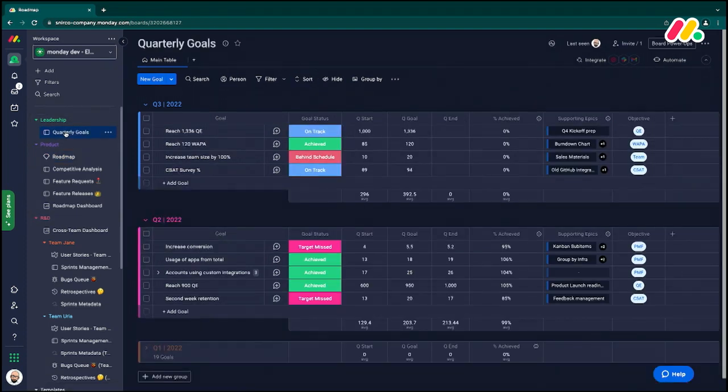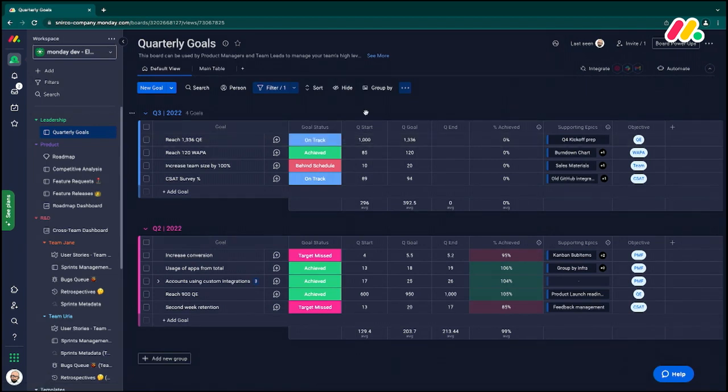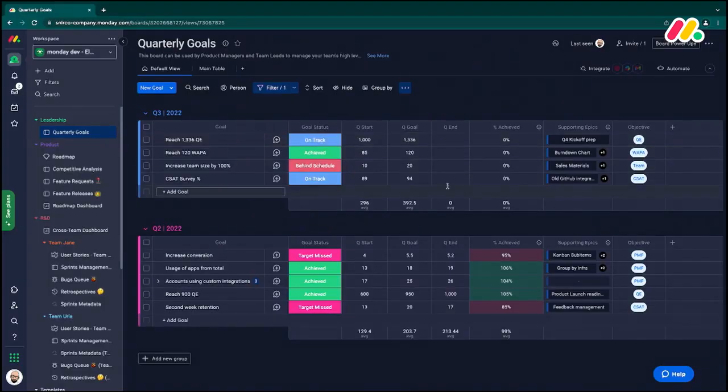Over here, we have the quarterly goals. This is something that is coming from leadership. We can then decide on a quarterly basis what we want to achieve. So it can be increasing conversion, it can be creating happier customers, and so on. We can then decide where we stand today and where we want to get. And at the end of the quarter, we can fill out some information over here and see what our attainment was. So we can see if we hit our goal or not.